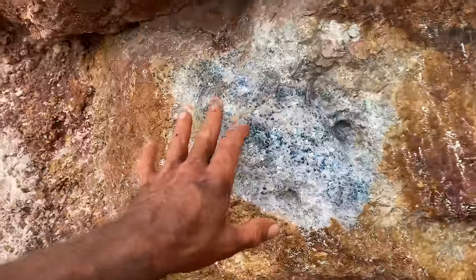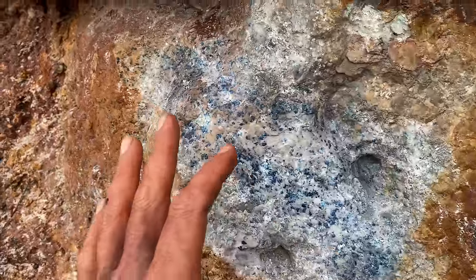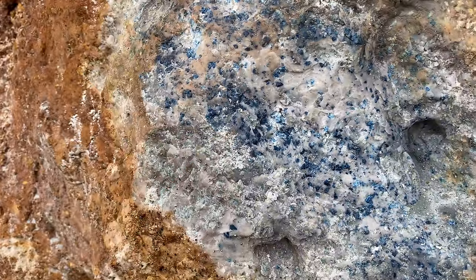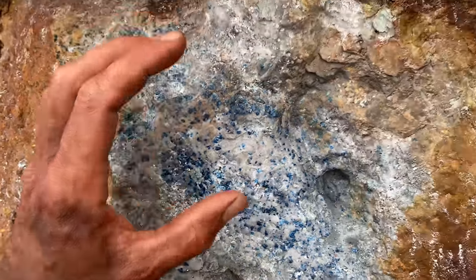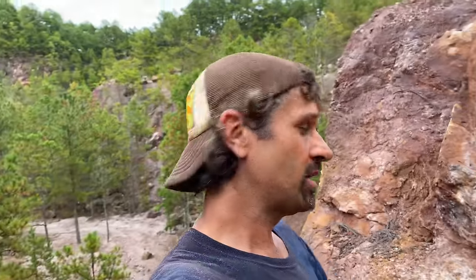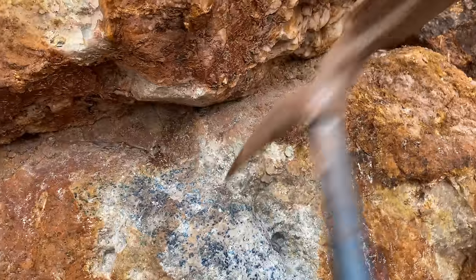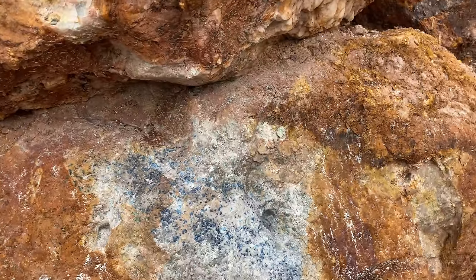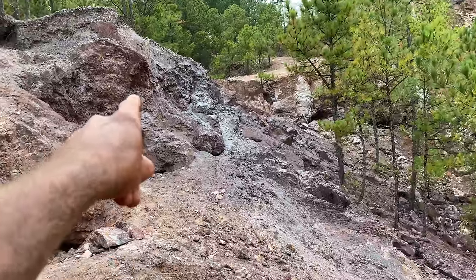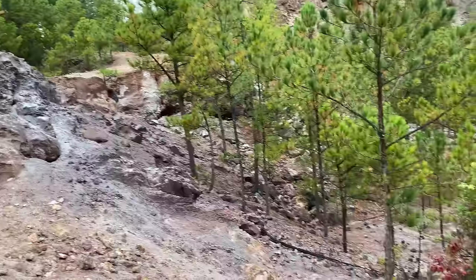So I'm about to get out of here, and I noticed someone's been pecking away. And this stuff is super tough. Blue lazulite with little pyrite crystals. If you can get this off in chunks, you can polish it up and make beautiful jewelry. But it's super hard. I don't think. Look at that. Nada. People have been digging out here for many years. I remember when this edge used to come out like 20 foot.